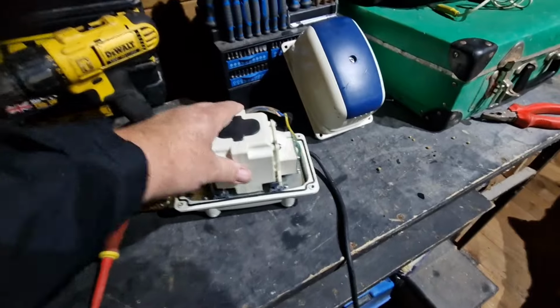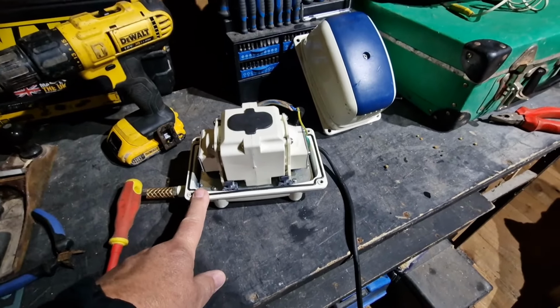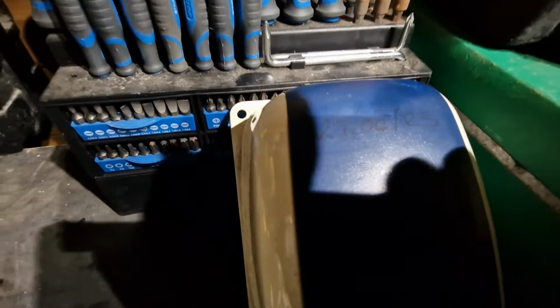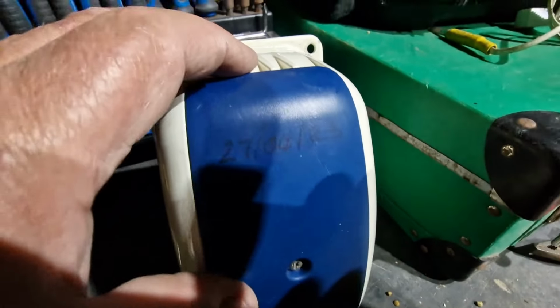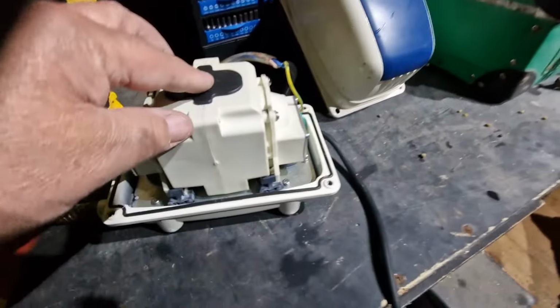This pump has been running the Tempest in the sleeper pond in the bottom shed for a while now, to be fair. I've used it to clean out and everything. I don't know if you can see if the camera's picking it up, there's a date right on there, which is the 27th of the 4th, 2023. That date is the last time I changed the diaphragms.